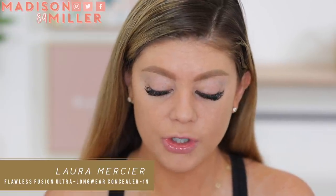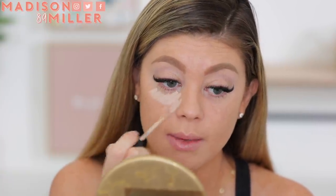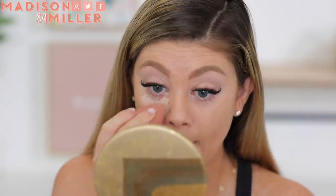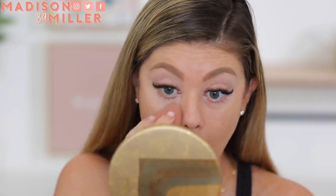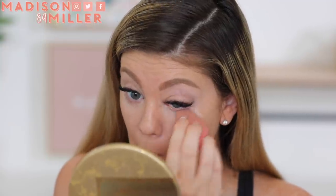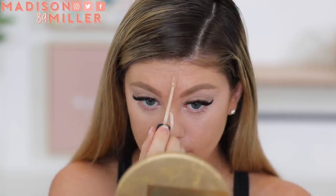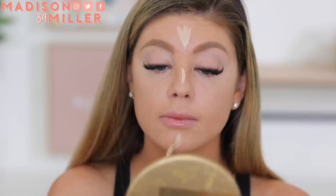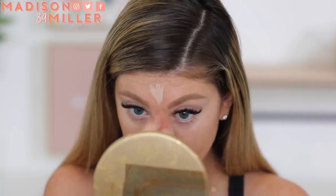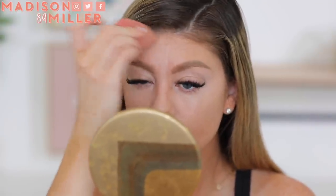This is their Flawless Fusion Ultra Longwear Concealer. This is a really nice concealer. I really like this one. So I'm just going to put just a light portion in here, take my beauty blender, and just press it in. All right, so concealer is on.